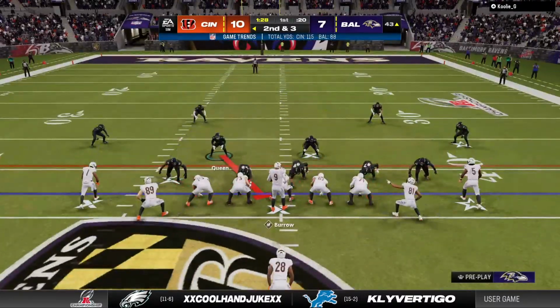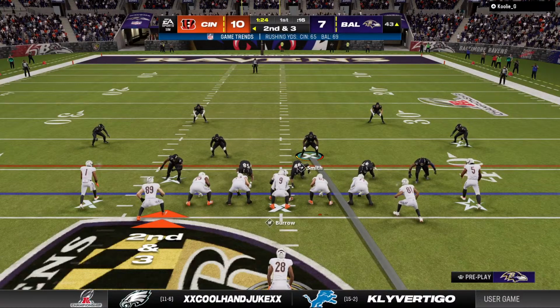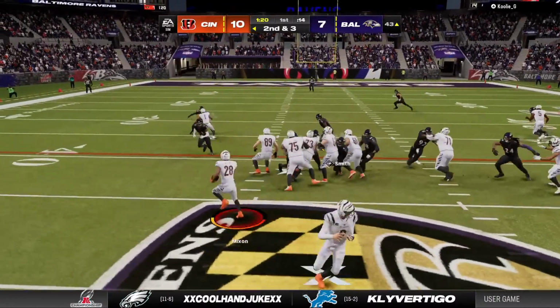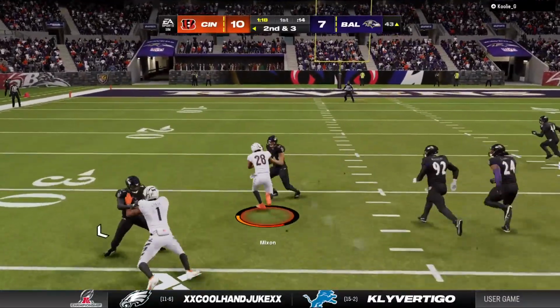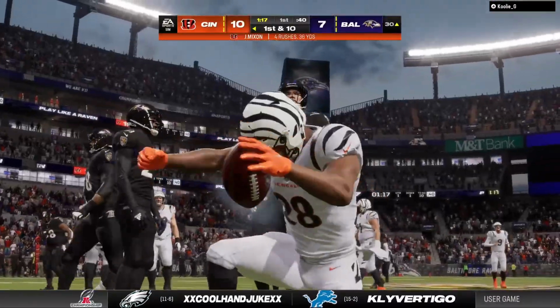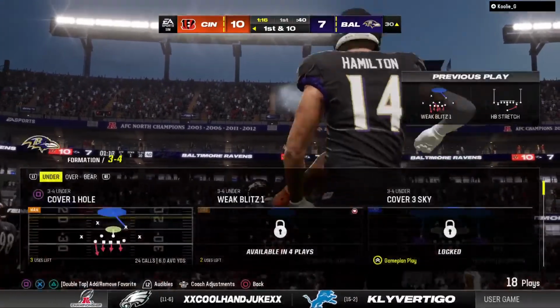From the 43, it's 2nd and 3. 11 coming. Burrow going to give this to Mixon. Oh, that one well designed as he'll take this down to the 30-yard line. It's a gain of 13, and the Bengals have a 1st down.